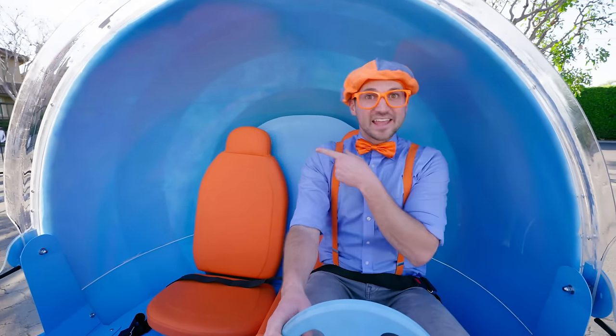Wow. Good job. Those are some big tires. All right, let's see, what do we have here? Oh, yeah! Musical instruments! Just kidding, yeah, spray paint!